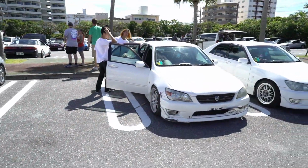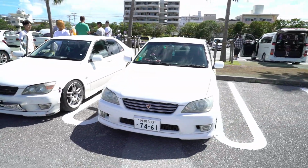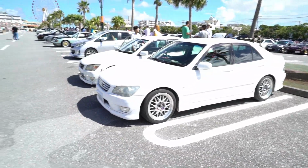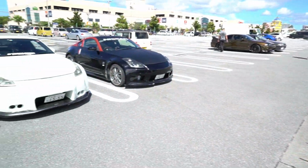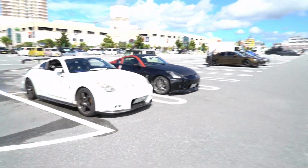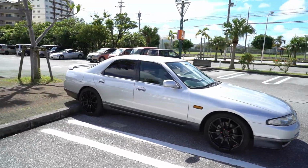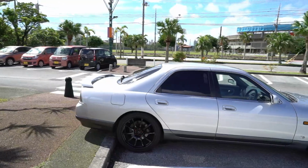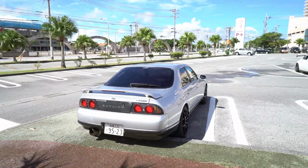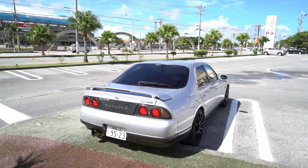A couple of Teslas over here. Oh yeah. Getting more excited about my IS300 build, guys. Two Fairlady Z33s over here. Check out the R33 GTS-T sedan. Really clean. That is in great shape. Really great pickup. Whoever's car this is, man, good job. Super clean.